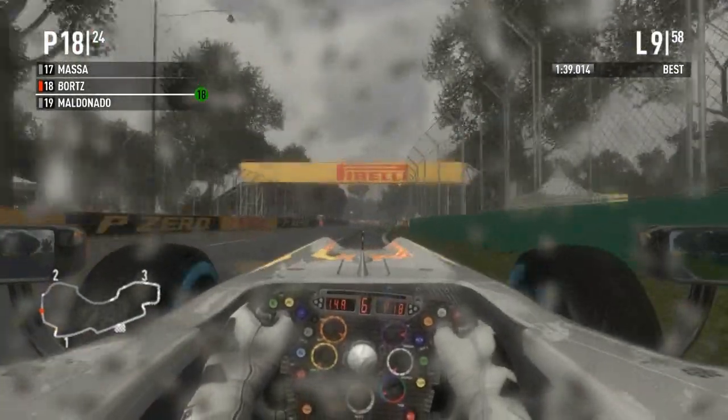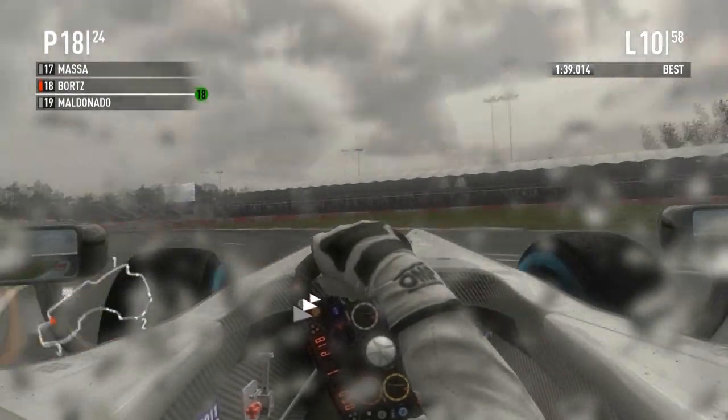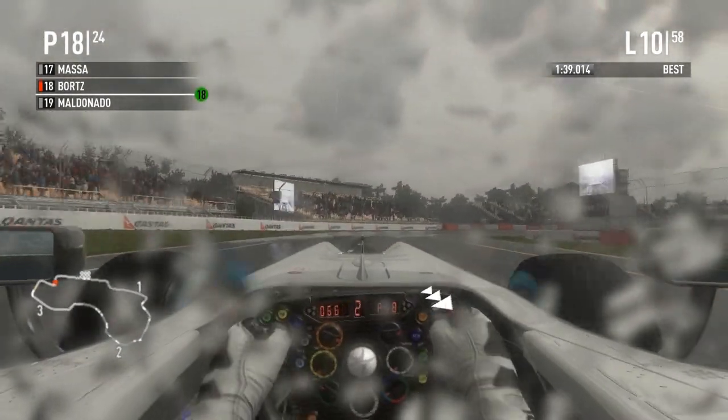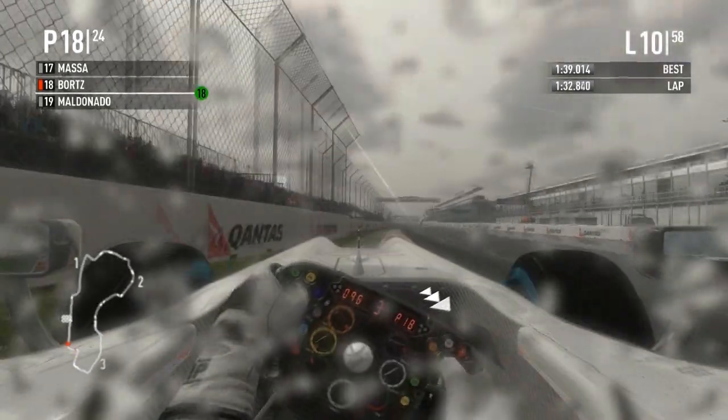It's kind of hard to see the white dot on the white track. Smart move there, Codemasters. Lap 10. Is this going to be an in-lap for Bortz? Oh, nope, just another moment. Maldonado's still behind. Massa's still in 17th.